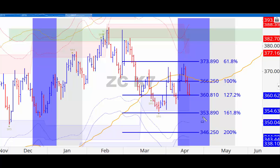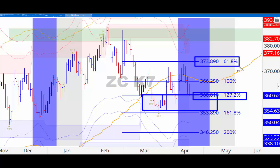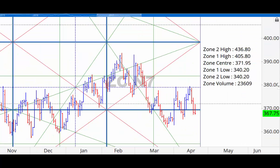From this vantage point, we can see that 361 happens to be a very important potential area of support. It also happens to be the top end range of volatility-based support. And so long as the market is able to hold this 360 to 361 number, we believe the market has a very good chance of turning back up again. As mentioned earlier, the overhead resistance sits at about 371, and we can see a key level here at 374. And so these two areas are going to be very important for this particular May contract.